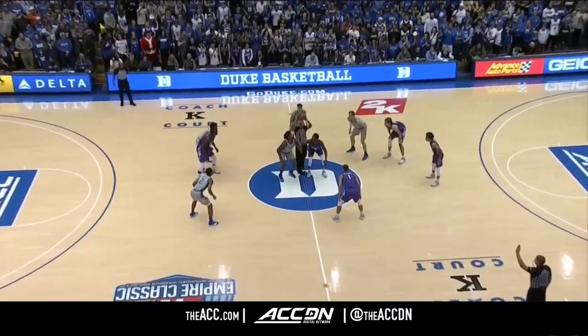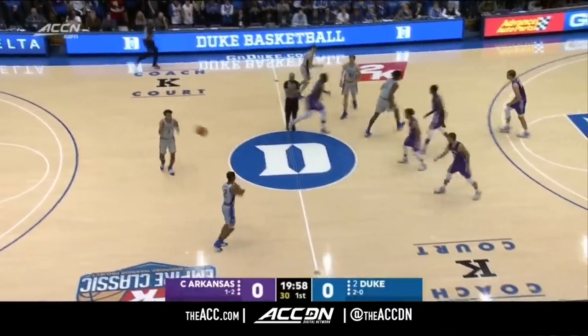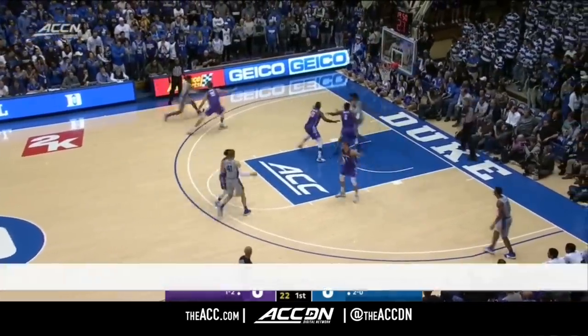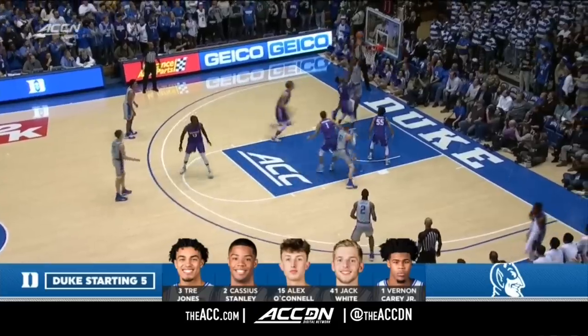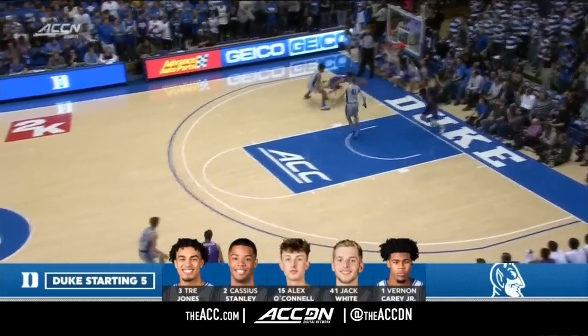That's really off the charts. He blew it away, and Duke right now off to a 2-0 start, hosting the Bears in the purple. Duke in those new grays that they unveiled last week. The starting lineup is the third different one in three games so far. Vernon Carey Jr., the big man, starts the scoring.